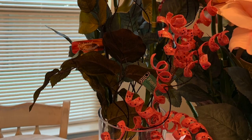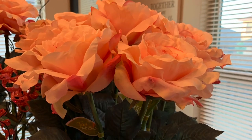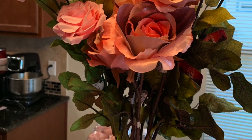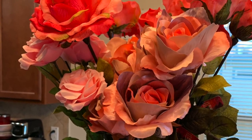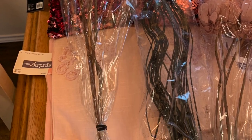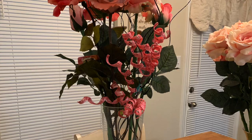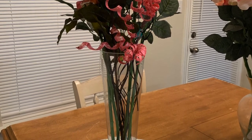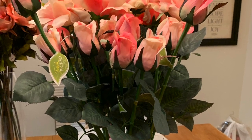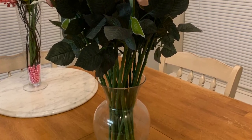You'd be surprised where you would find things that coordinate to go with your theme. And don't be scared to mix colors, to mix patterns. These beautiful roses here that look alive are artificial actually. And as you can see, we did quite a bit of shopping. You'll definitely want to find centerpieces, whether they're flowers or vases, that complement your theme.